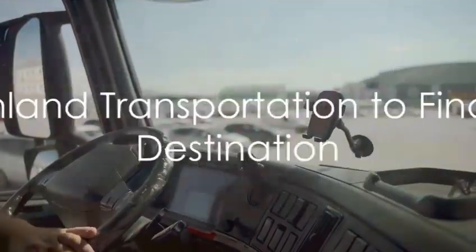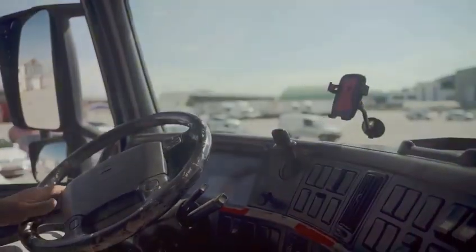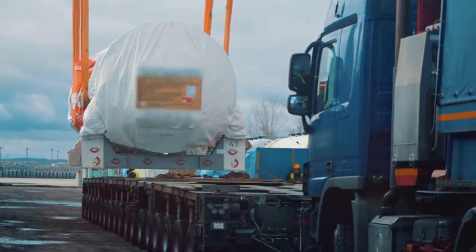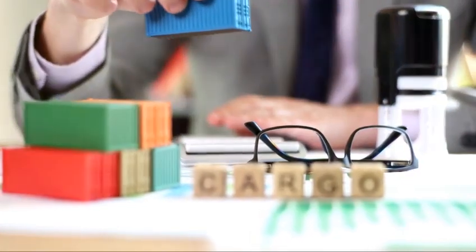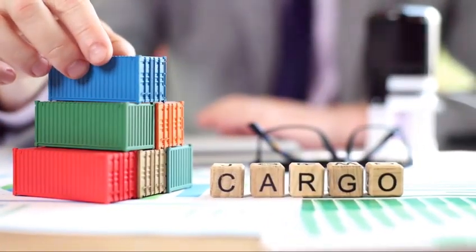The final step in this journey is the inland transportation. The cargo is transferred onto a truck or train and transported to its final destination, thus completing the journey from China to Pakistan. To summarize, the cargo shipping process from China to Pakistan involves 5 key steps.